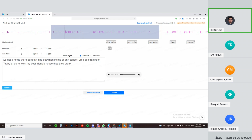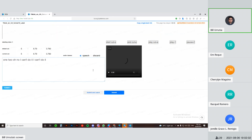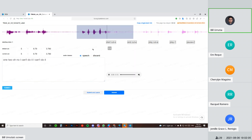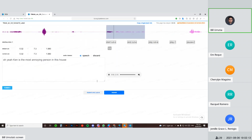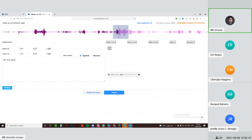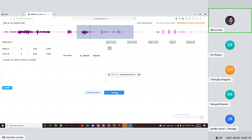Okay, "like at home, they're perfectly..." Looking for the perfect ano eh. 1, 2. Oh no, I can't do it. Okay, I'm looking for the perfect example. "My kid can't read, but watch what he can do." Crap, I can't find the perfect one.